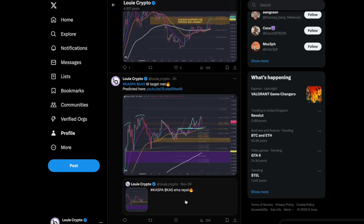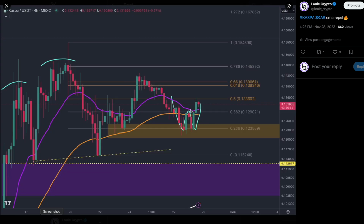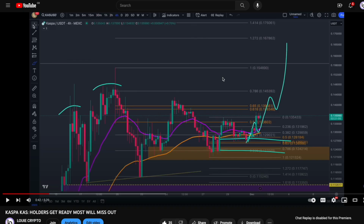So for example, Kaspa over here was starting to form a little EMA repel, which I made a video on. It's just if there's content to provide beyond the video, it will be over here. So we saw this potential EMA repel. That's what we were calling for last week in the video updates. And this small double bottom broke out and reclaimed the moving averages, essentially stopping a bearish cross from happening, signaling for continuation lower.